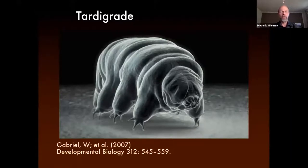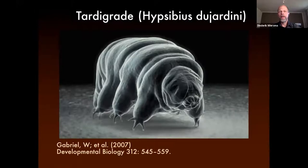This is a more close-up photo of the tardigrade. As I said, it can live in all sorts of environments, and it does actually on our planet in many, many different places. This is the Latin name for it. 50 micrometers is the scale bar here. So we're talking about an animal that is very small.